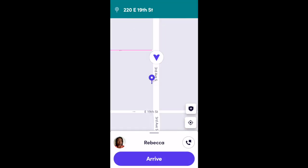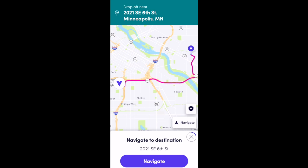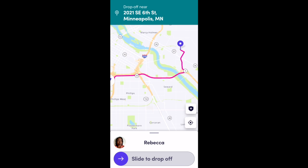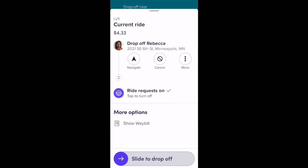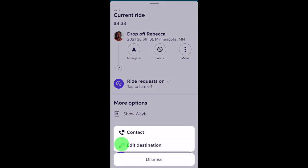And when you arrive at the passenger's pickup location, you do have to tap that arrive button. And Lyft passengers have up to 5 minutes to come outside before you can cancel a ride and receive a cancellation fee. And when you want to start a ride, you just slide that purple circle with the arrow in it to the right. I'm just going to navigate using the automatic Lyft in-app navigation that they provide. If you ever do need to edit the destination, you can just slide up that bottom bar, select that More button, and there's the Edit Destination option.